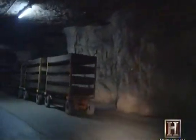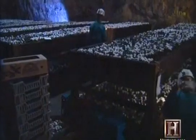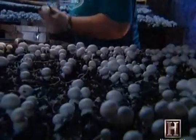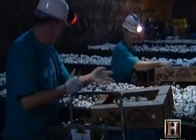At Creekside Mushrooms, more than 150 miles of tunnels in a former limestone mine are a fungus farmer's dream. The neat thing about growing mushrooms at this particular facility is that the temperature is pretty much consistent all year round. And we maintain about a 62-degree temperature all year round and about a 95% humidity, which allows mushrooms to just recycle themselves pretty much every 24 hours.